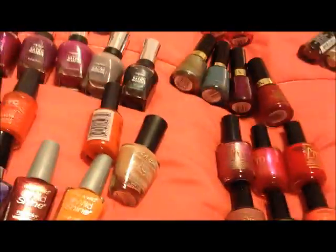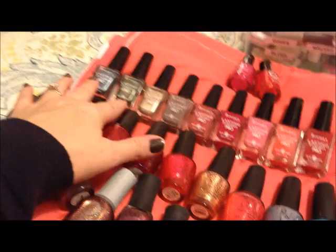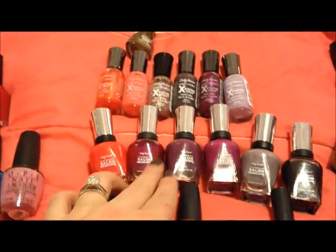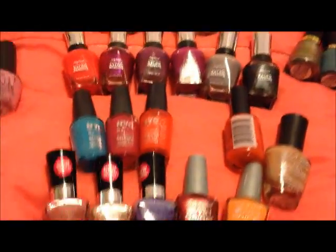So I managed to clean it out, and I'm going to get rid of a few, but let's count how many I still have. This is what always amazes me about nail polishes. You look at that and you think, oh, you don't have too many. Let's count. How many do I have? Ready? 2, 4, 6, 8... 66. So that's not bad.